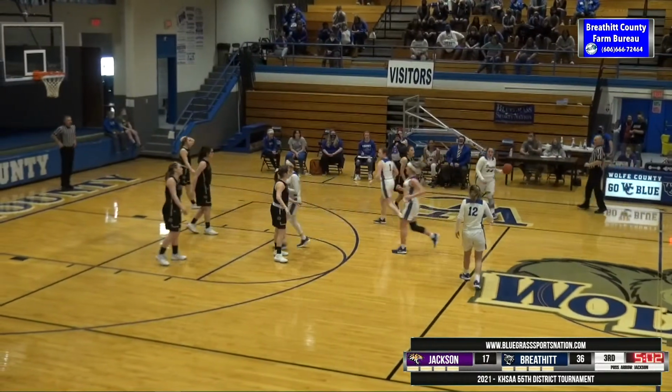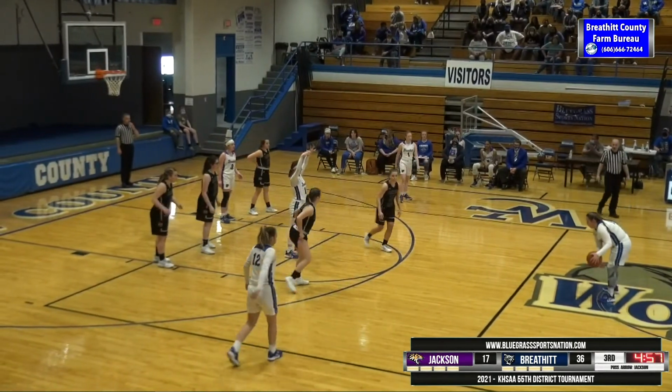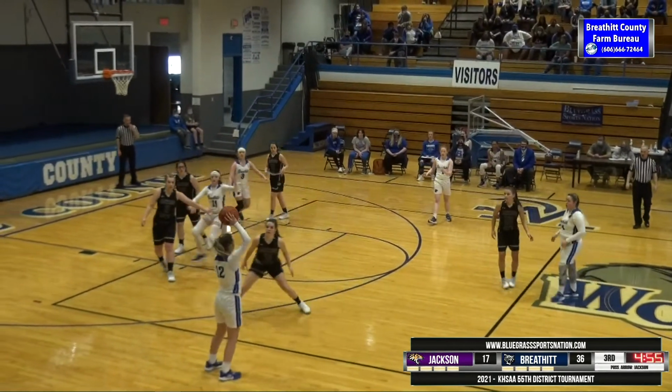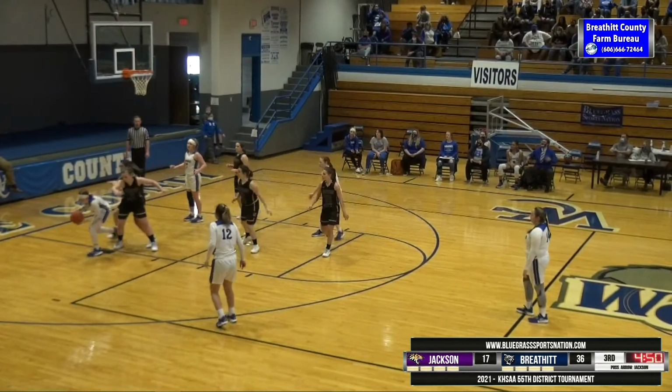Clemens slows things down for the Lady Cats. Dribbles out to the top of the key. Puts Ritchie where she wants her. Directing traffic, if you will. Ritchie, cross court to Gross. Gross going to shoot the three. Looked like it was good, but it rimmed out.